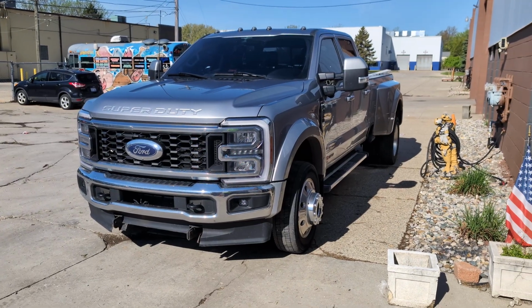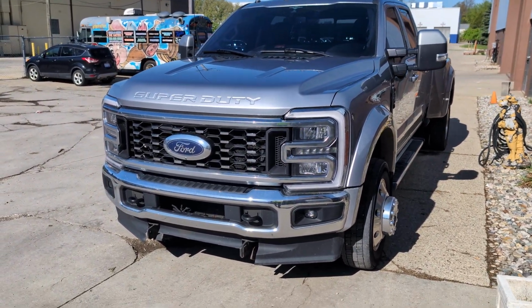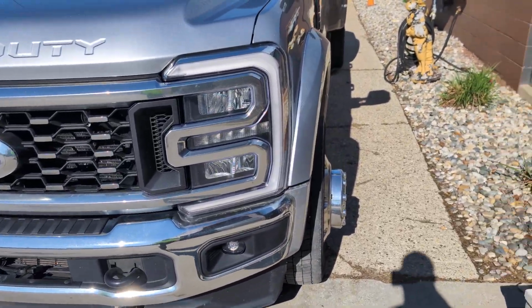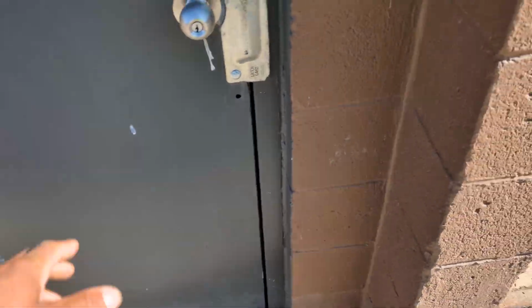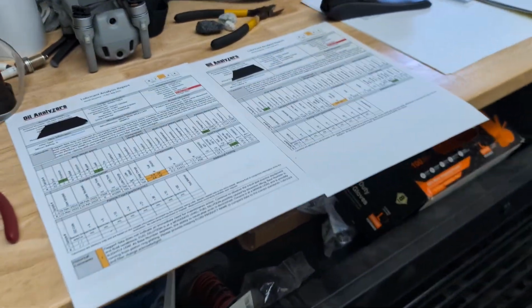So I was very curious. I was thinking maybe the Amsoil will blow the Hot Shot Secrets out of the water, but I wasn't exactly sure until doing the oil analysis. So popping over here inside the office, where I've got both the oil analyses right here on the desk.